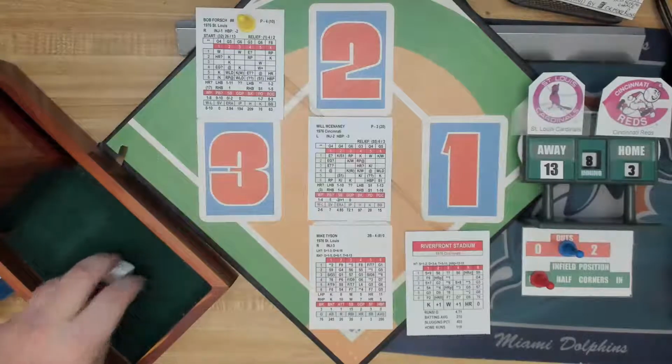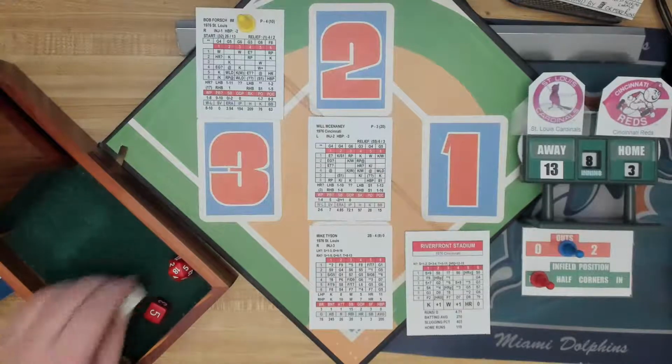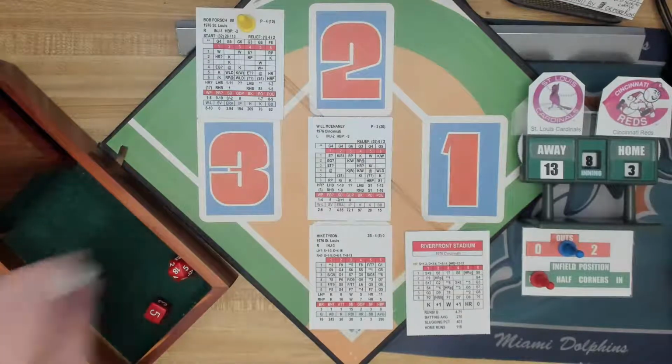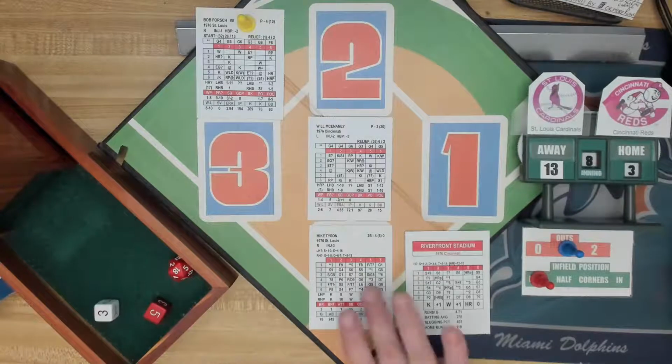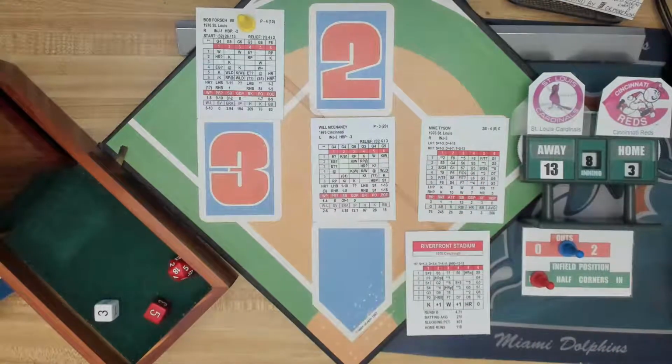McEnany will pitch. Maybe. We'll see. 4-2. Range play at the park. Riverfront Stadium, 5-4. Ground ball to third. That ball is hit to Rose. His range is a 3. The infield is normal, and he won't make it. Is that going to be a single or a double? That's going to be a single for Tyson. Tyson gets his third hit of the game. He's now 3 for 5.